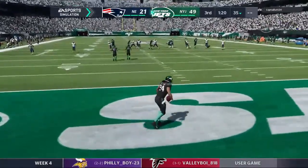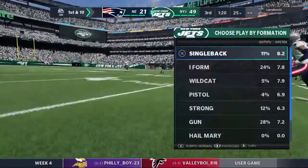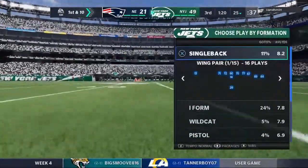Taken in the end zone. And Patterson will not return it. It comes out to the 25. 25-yard line.